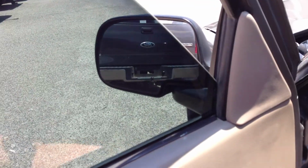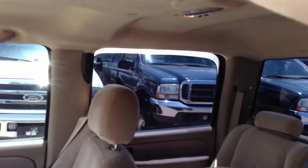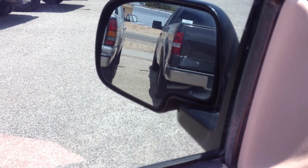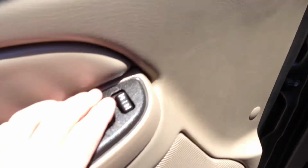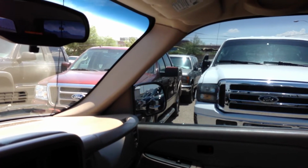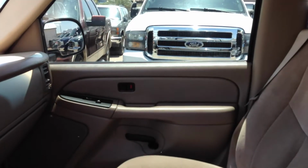Alright, there's the driver window, passenger window, passenger rear window, driver rear window. Let's see if the mirrors work. Mirror out, in, up, down. That works. This side, mirror out, in, up, down. Alright. Let's see, door locks. Yep, that works.